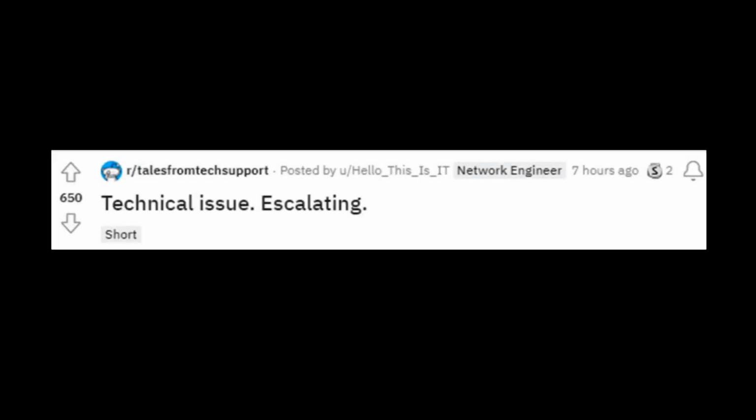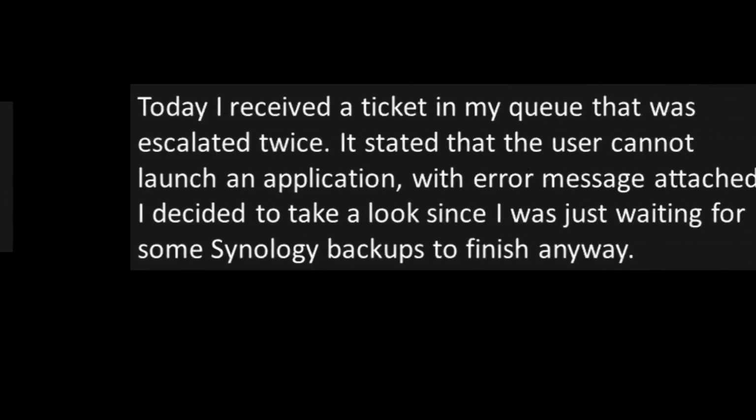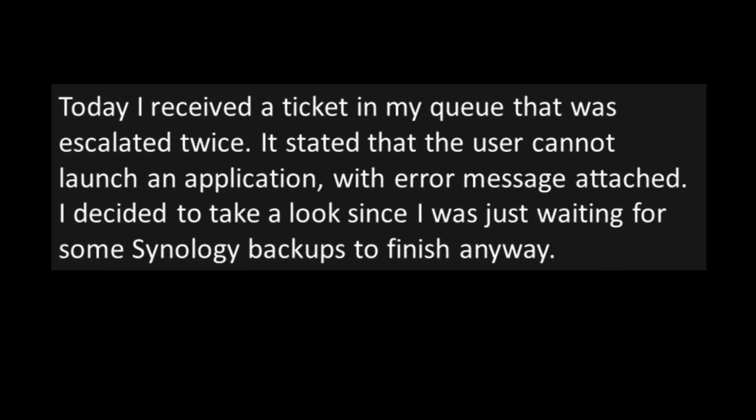Technical issue escalating. I work remotely as a senior help desk tech for a huge medical company that's worldwide. I'm more or less tier 3 support. I'm the guy they call when the on-site systems analyst can't figure it out. Today I received a ticket in my queue that was escalated twice. It stated that the user cannot launch an application, with error message attached. I decided to take a look since I was just waiting for some Synology backups to finish anyway.